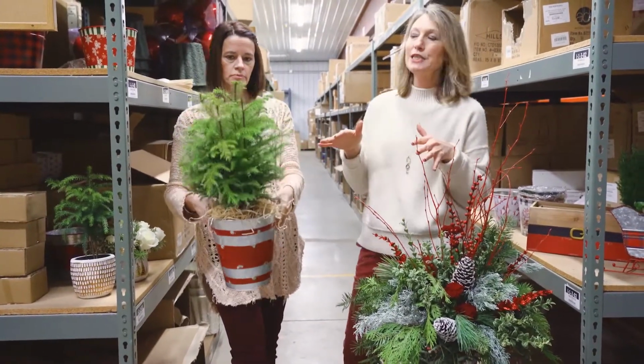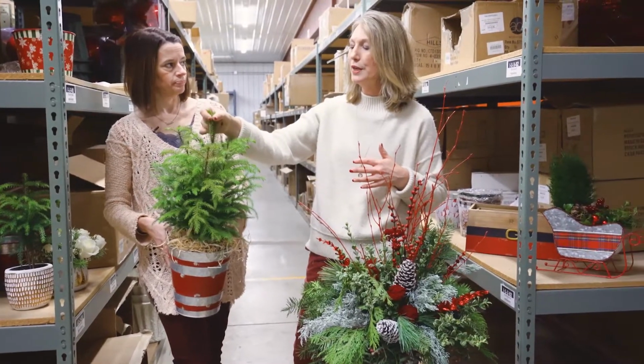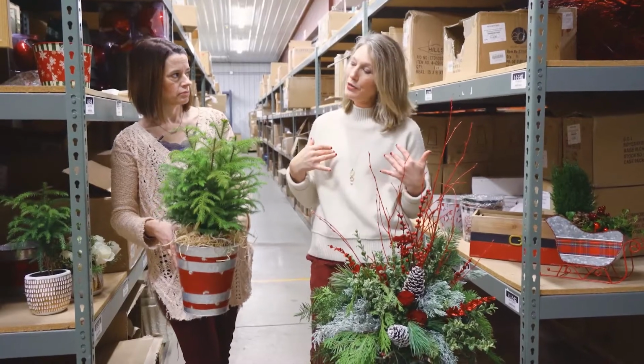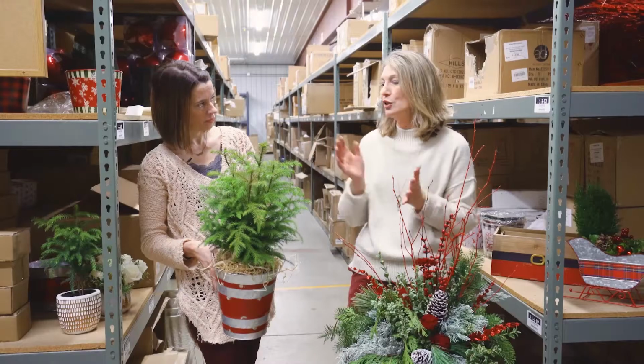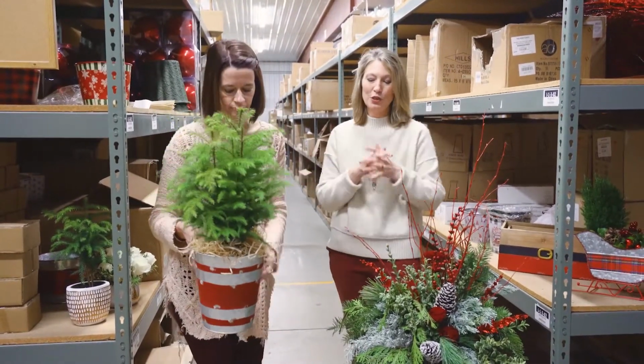We want to draw attention to that on purpose because we want you to understand it's beautiful, it's healthy. Look at this, it's very healthy. Nothing wrong with it. So if you get them into your store and think there's something wrong with it, just know where it was grown. It's like a different variety. It's still beautiful. Love this container. Love this pair of containers together. You need to grab those.